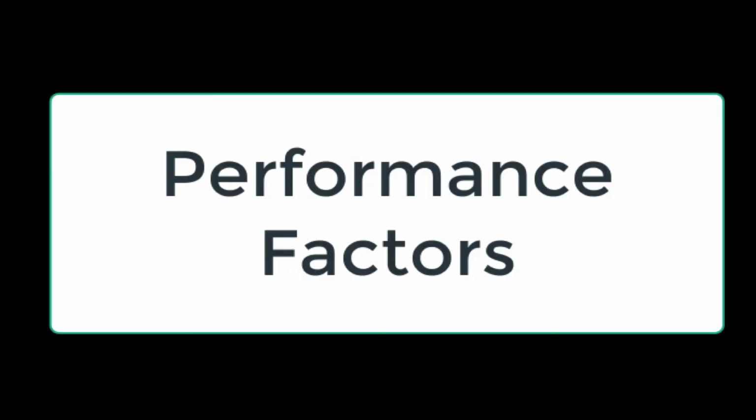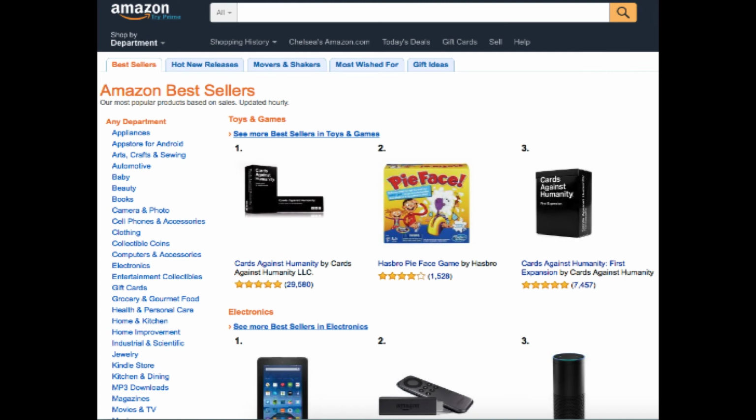The first is performance factors. This will show the rankings of each product, and it will show which products will generate a profit for Amazon. The ones that give Amazon the most profit will be at the top of the search results. You will see which ones are ranked well based on how they're selling.